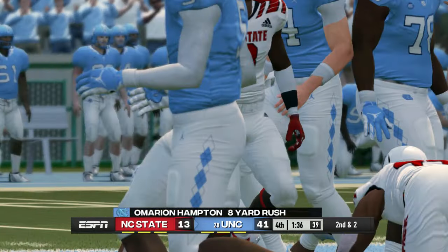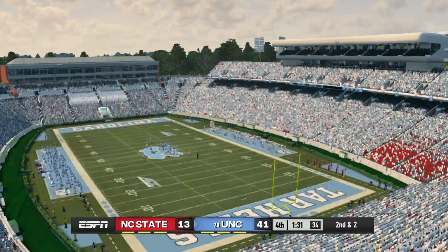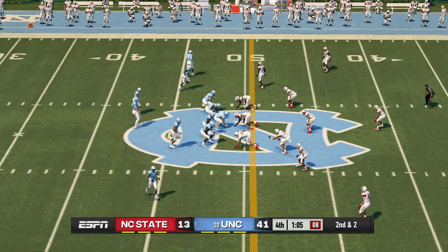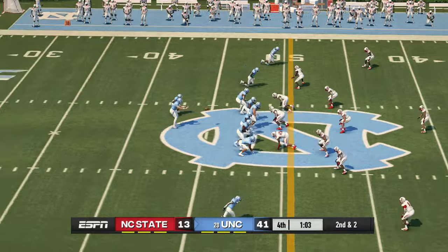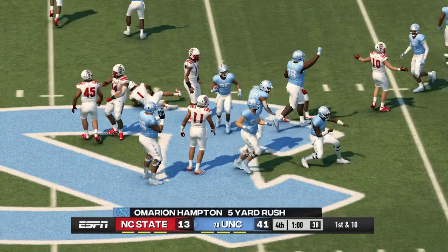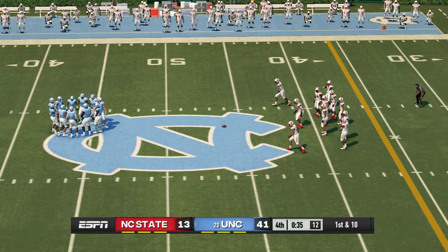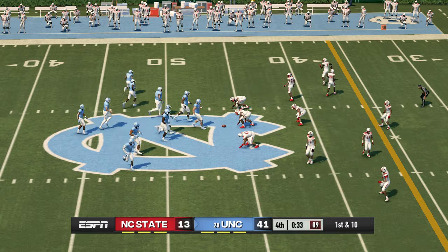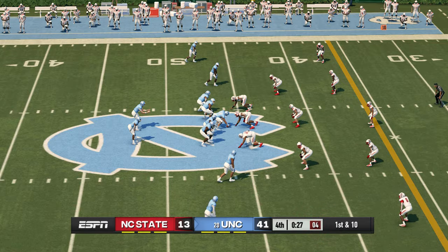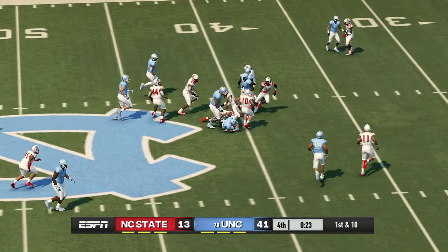It out to about the 49. That makes it second and two. Nice run, and he's brought down. We've got a first and 10. Ball on the 46-yard line. North Carolina up big. Nice run up the middle.